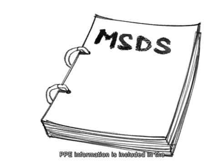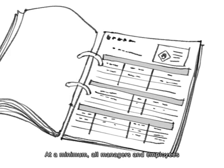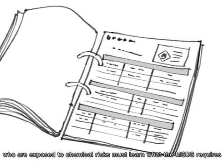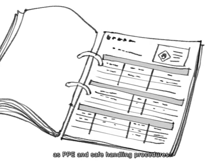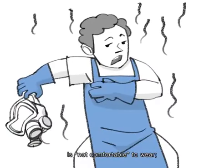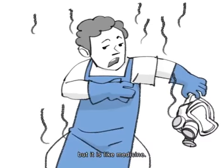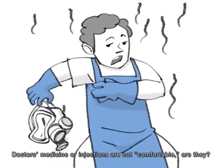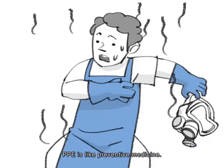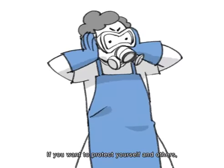PPE information is included in the Material Safety Data Sheet, called MSDS, that chemical suppliers must provide to your factory. At a minimum, all managers and employees who are exposed to chemical risks must learn what the MSDS requires as PPE and safe handling procedures. Often you'll find that some of the required PPE is not comfortable to wear, but it is like medicine. Doctors' medicine or injections are not comfortable, are they? PPE is like preventative medicine. If you want to protect yourself and others, you must faithfully use the PPE.